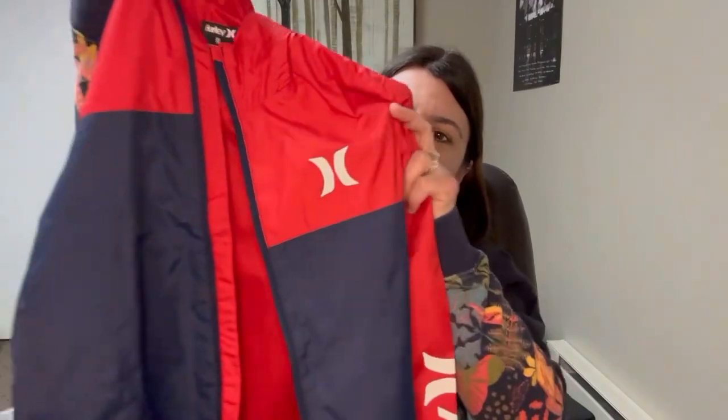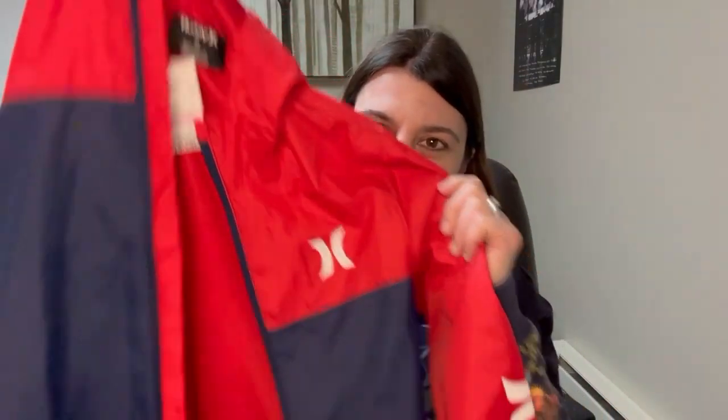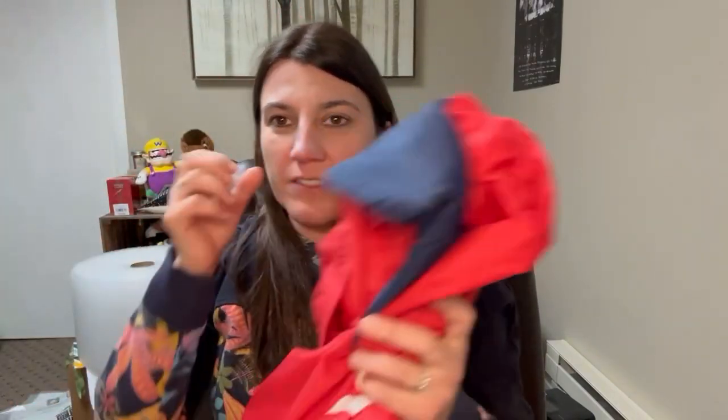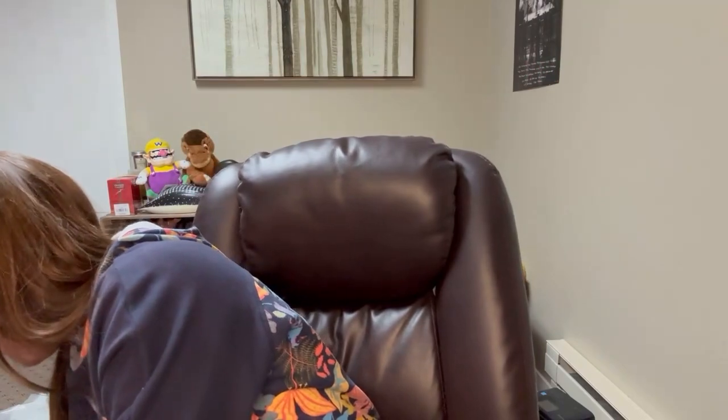Oh, this next item is actually to keep, but just to show you how cheap the Ross clearance actually gets. This is a Hurley jacket, like a windbreaker kind of jacket that I bought for my son, and it was only $2.49. I hope you guys aren't seeing this backwards. I hope it's facing the right way. But yeah, $2.49 for this coat. It's going to be perfect for the spring and summer. So he definitely liked that when I showed it to him.